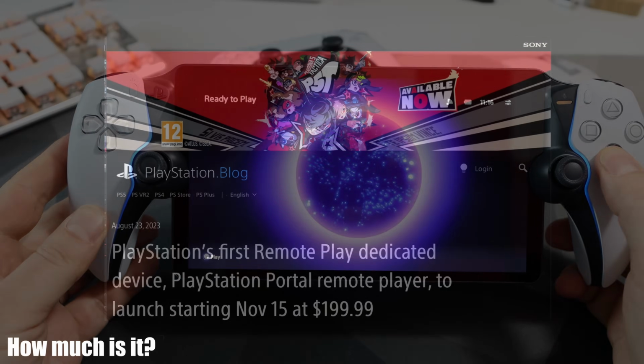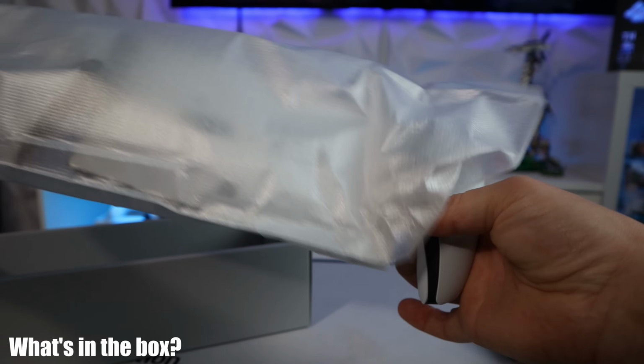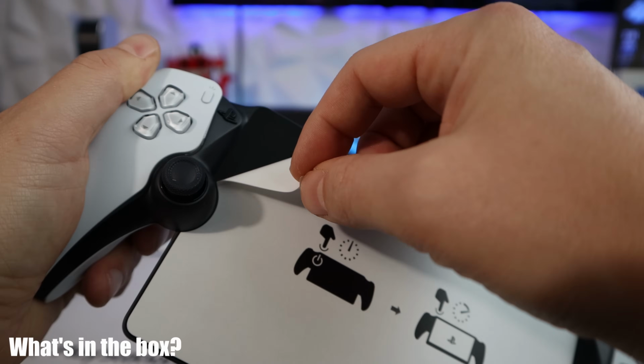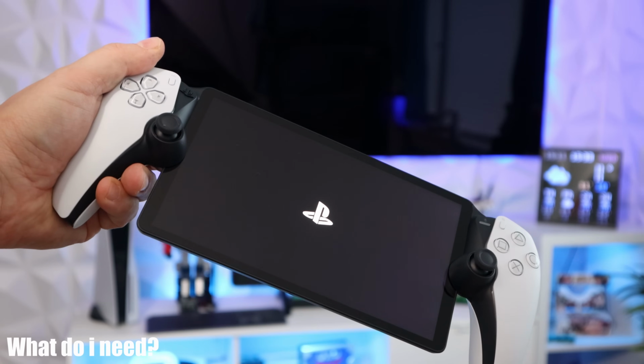How much is it? Well, the Portal was released on 15th of November 2023 for the price of £199, $199 or €220. What's in the box? Well, in the box you get the Portal itself, a USB cable, a brief manual sheet and the usual paperwork that you'll never read.